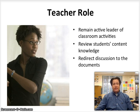So, although the lessons have different content, different topics, they follow the same familiar pattern. Teachers are the active leaders of the classroom activities. They use familiar sequences to review students' content knowledge and to redirect this discussion back to the documents.